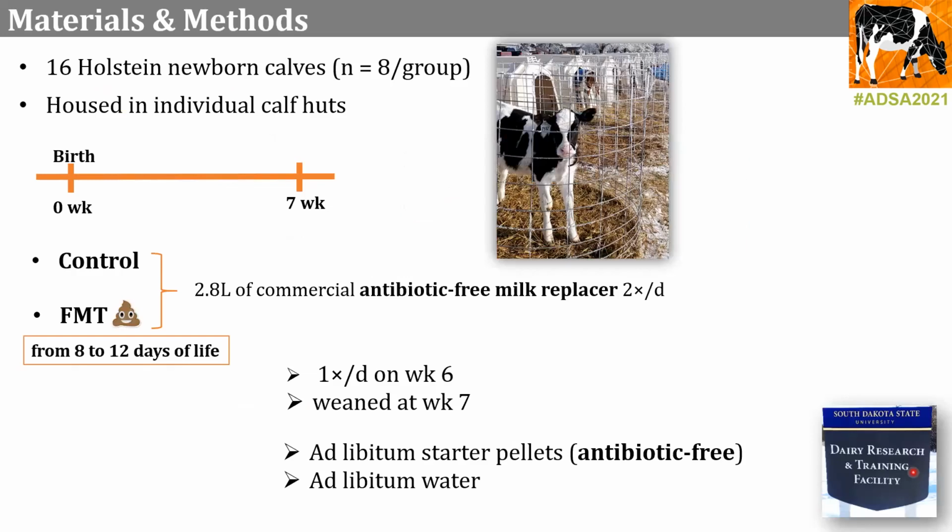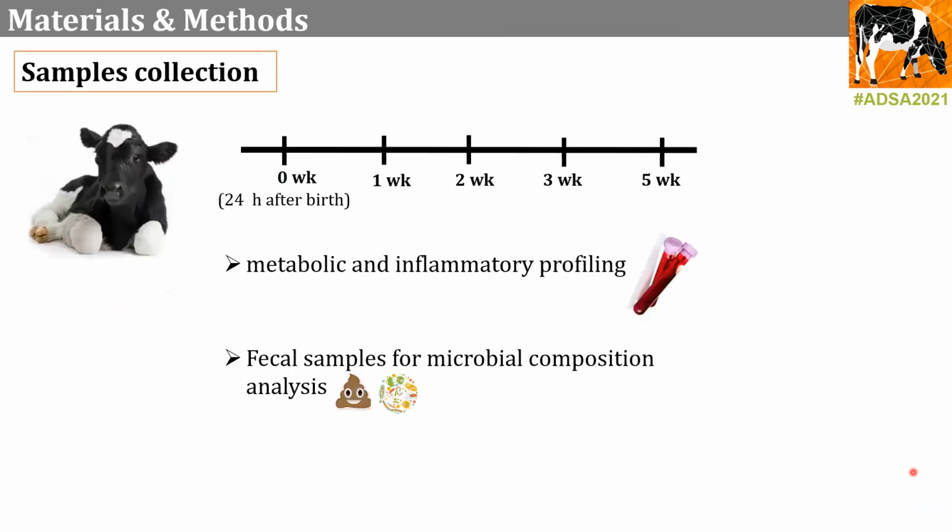We used a total of 8 animals per group. All the calves were housed in individual calf hutches, and all the calves were weaned at 7 weeks of age. The calves in both groups, control and FMT, all received the same commercial antibiotic-free milk replacer, with the exception that in the morning feeding, the FMT group from 8 to 12 days of age were also inoculated with the fecal material. Once per week, we collected blood and fecal samples from all the calves for further analysis.